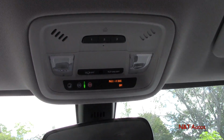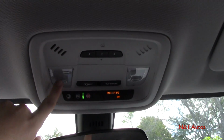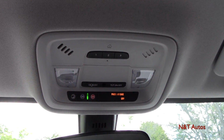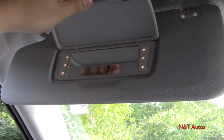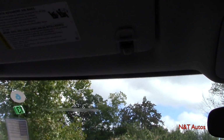So taking a look up here, we have our 1, 2, 3 for our garage door home links. Some lighting up here that is LED, more lighting controls, emergency buttons, all that good stuff. So we have our visor here with mirror and light, and a little card holder for whatever you need.